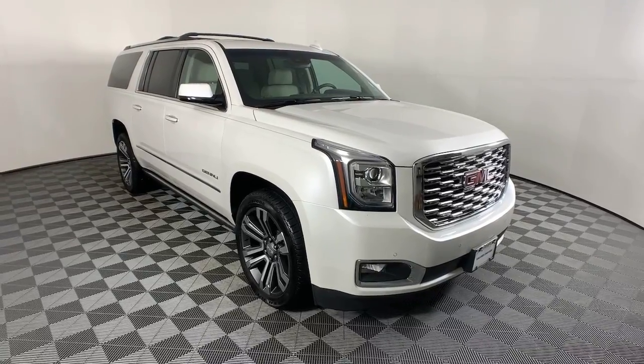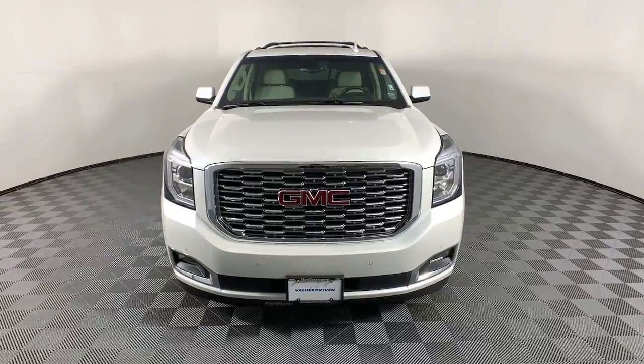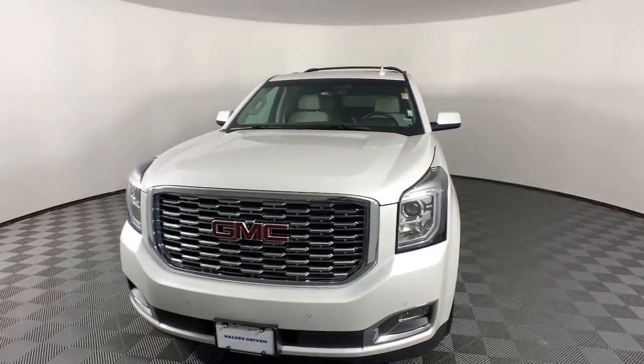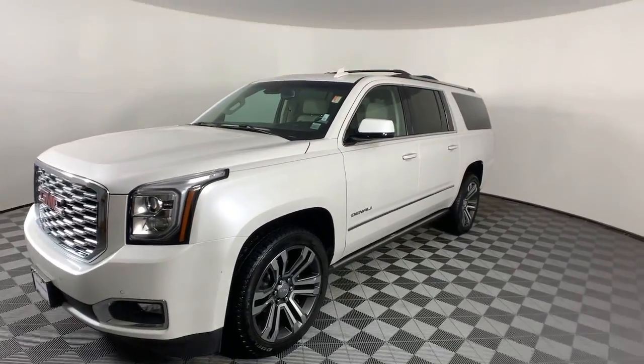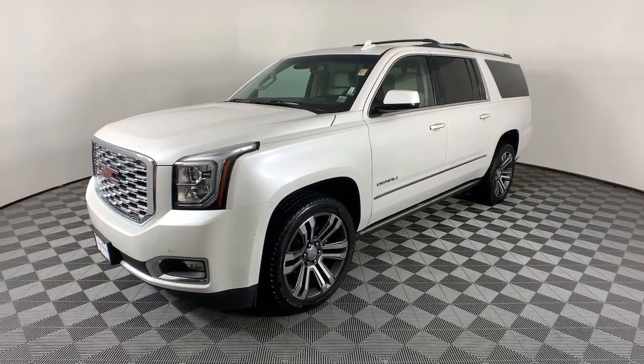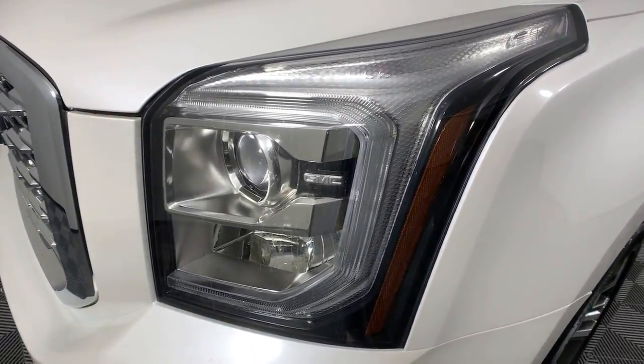You're gonna love the 2018 GMC Yukon XL. This vehicle is an outstanding buy with fewer than 50,000 miles on the odometer. You deserve a ride that was designed with your needs in mind. The time is right to take advantage of the technology, performance, and creature comforts this vehicle has to offer.